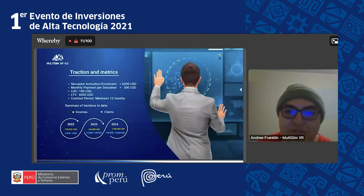These are our traction and metrics for this kind of model, because in the past we worked on project contracts, but now we are working on our new business model. For activation and the enrollment simulator, you pay $6,000, and monthly you pay $300 for the subscription. Our CAC is about $100, and our minimum LTV is $6,000. The minimum contract period is about 12 months.